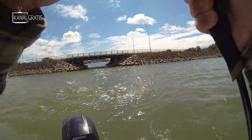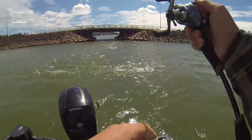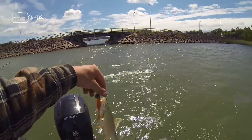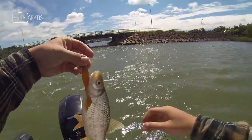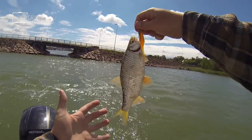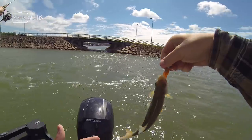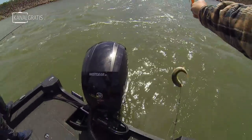We had that. Oh, what a strike! Oh my god, what a strike! Man. Oh, what the heck? I'm not sure, but that's not the one we were looking for. A nice big roach. Tobe would have gone crazy about this one. But here's... Oh, Robin just lost one. We're not gonna eat that one.